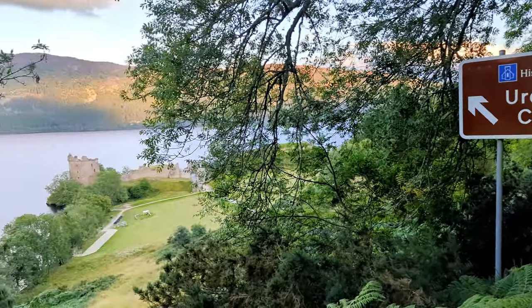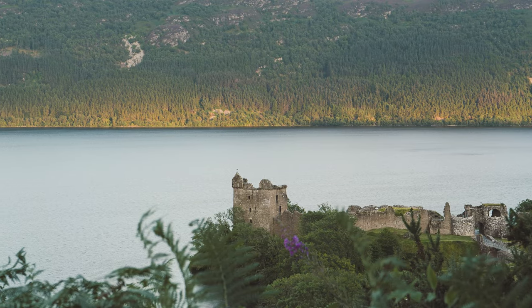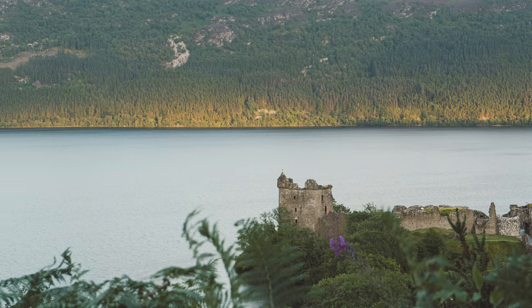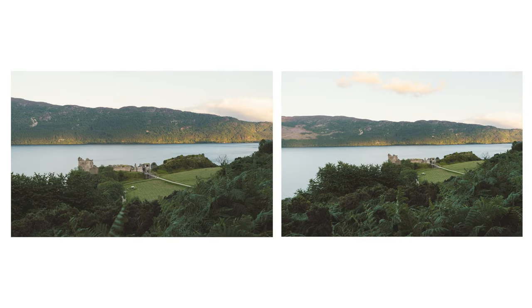The walk up provided some incredible views of the loch, and as we reached the peak, the castle finally came into view, and the partially sun-soaked forest on the opposite side made for a perfect backdrop to this stunning location.